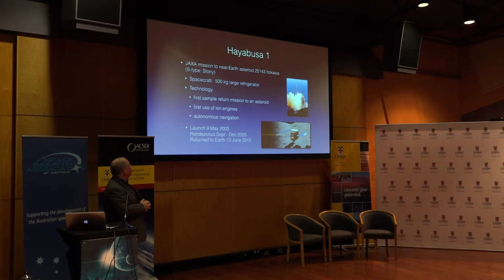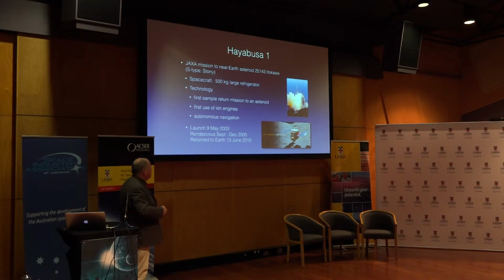Hayabusa 1 is a JAXA mission, the Japan Aerospace Exploration Agency, to asteroid 25143 Itokawa, which is a stony asteroid. So you guys talking about mining asteroids, this is what it's all about, getting to an asteroid and bringing something back to Australia, as it turns out. The spacecraft is shown down on the bottom right there. It's this square object with wings, so it looks like a falcon. It's designed to hover, come down, grab a sample, get back up, think about it, maybe go back down again. Hayabusa means falcon in Japanese, so it's associated with that.